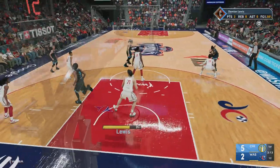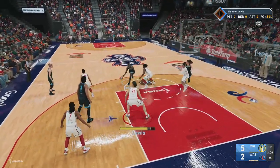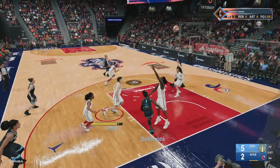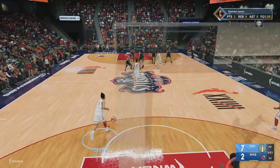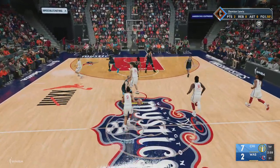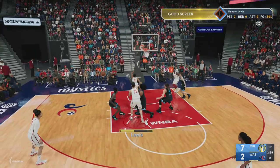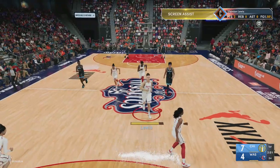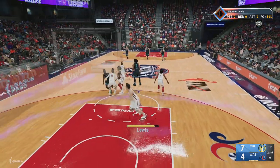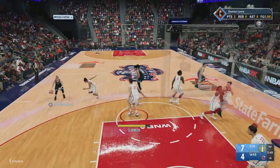Now here's the Shields. Dolson sets a screen over Charles. And there are the Sky with another bucket. A hard worker who understands the nuances of the game, DeShields loves to learn and is comfortable running the pick and roll. And the shot goes down. And for Clark, a two-time champion, you gotta love the experience she brings to the table. Yeah, she's a great presence to have on the floor.